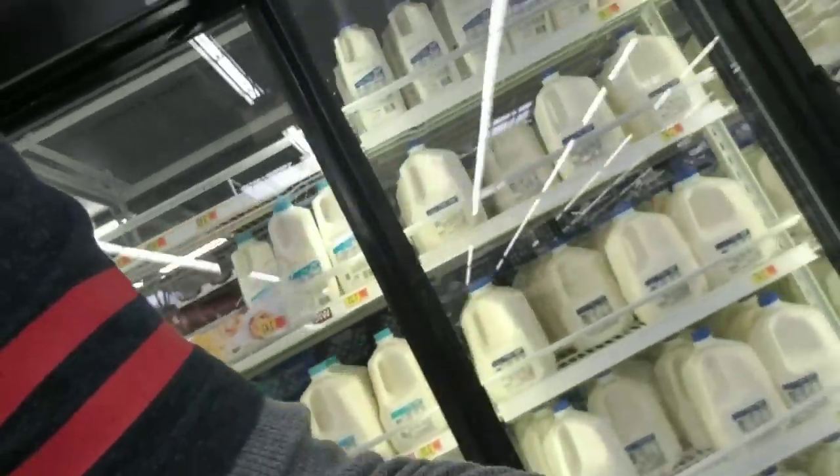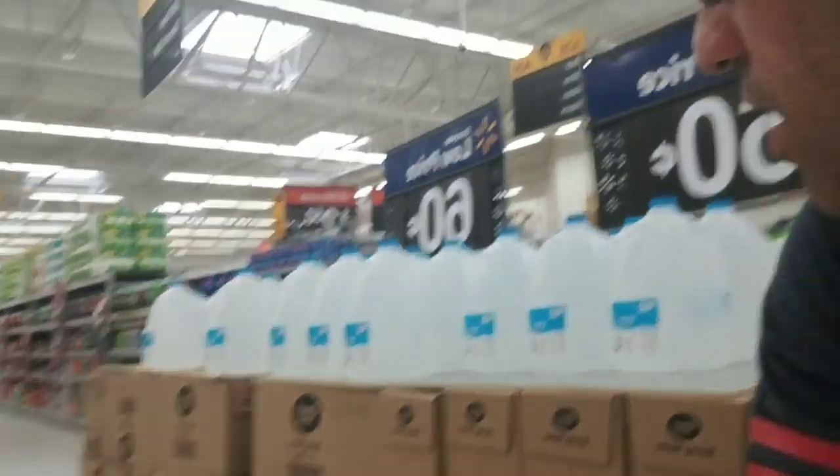I'm passing by these juices and the dairy looks all right to me. Trying to find the eggs. Okay, milk. Show you guys the milk. All right, no biggie. Water is 60 cents a gallon for purified drinking water. So in a pinch, that will do. Spring water, 60 cents a gallon. Okay, not bad. And they even got the baby distilled water for $1.